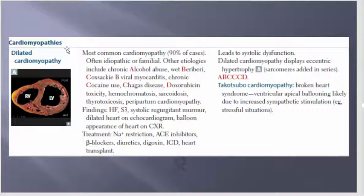Let's see. You might have Takotsubo cardiomyopathy, where you have broken heart syndrome, where you have ventricular apical ballooning, likely due to increased sympathetic stimulation, like a stressful situation. Really stressful, gets really enlarged.